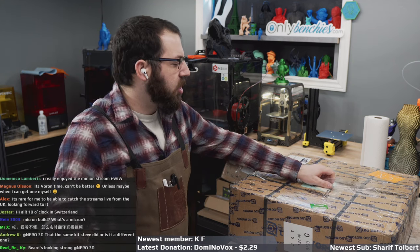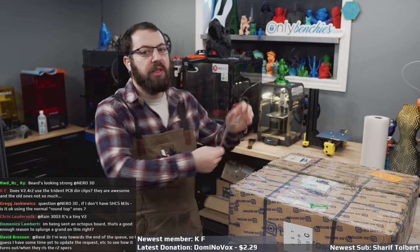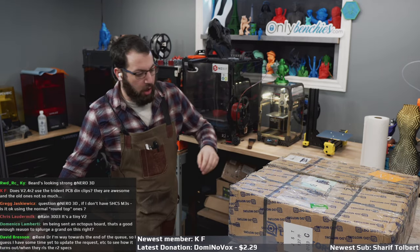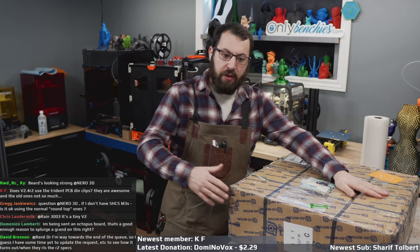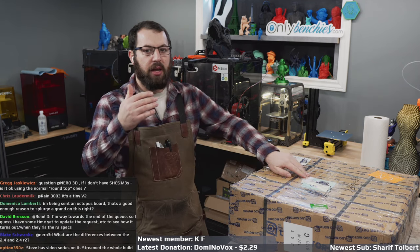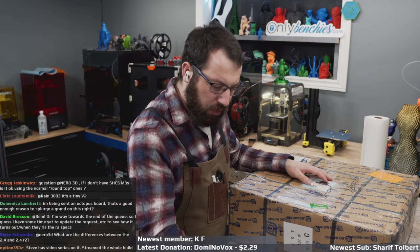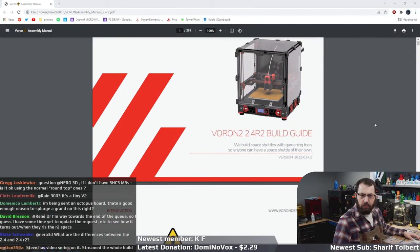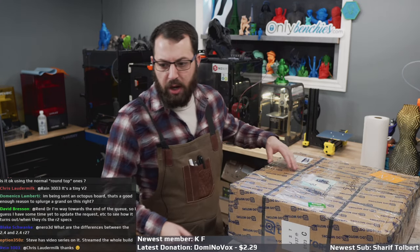Is this the same kit? So, this is the production kit, okay? What Steve had was the pre-production kit. This is the actual production kit with all the bug fixes from Steve's kit. Steve built his using in-development parts. Oh, hey, look, it's a manual. We're building the release candidate.